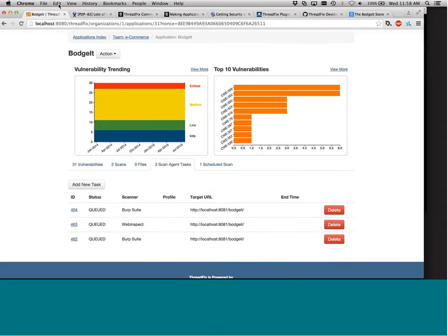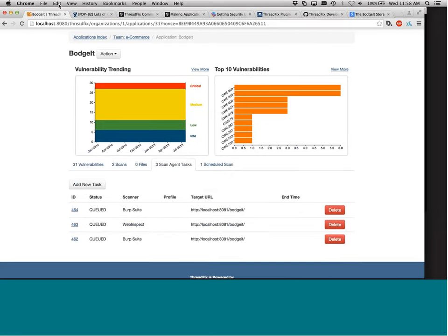By using this command line client, or automating it using some of our client libraries for the API, you can push this out to your development teams or to your continuous integration server. When I get to a certain point in the build, I want to run this type of scan with this configuration against this application, and I want that data to get automatically loaded up into ThreadFix. Again, we try to make this very easy.